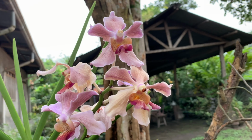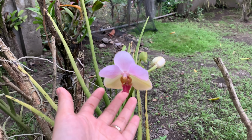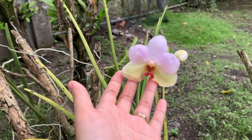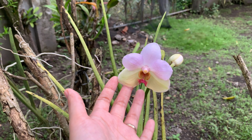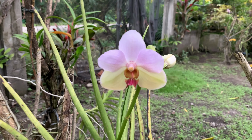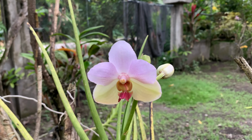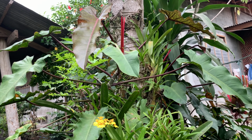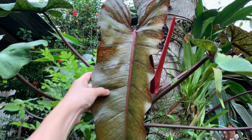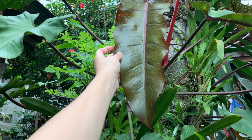Ang bango! This one I think is a Velthius, and she's pretty. Parang ang delicate niya. And before I show you the dancing lady, I'd like to show you this. Such a pretty leaf.